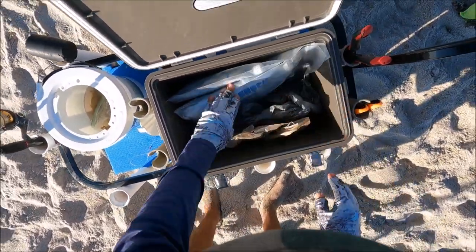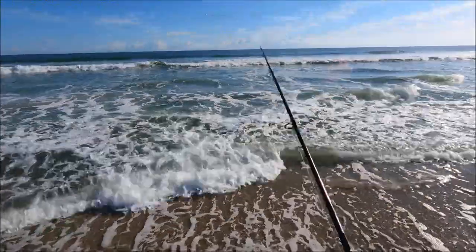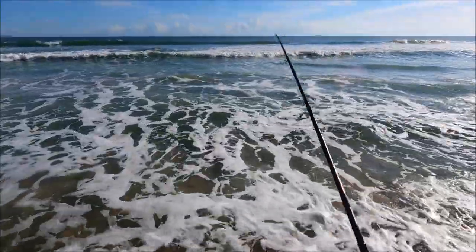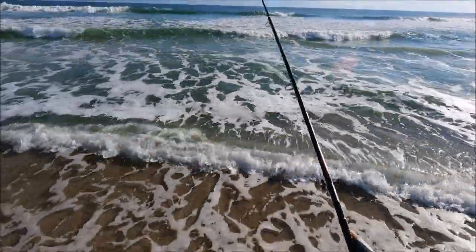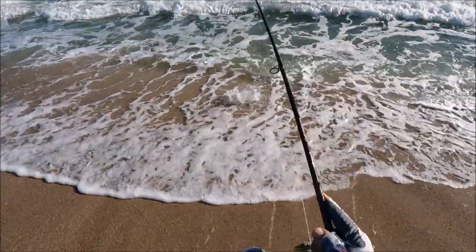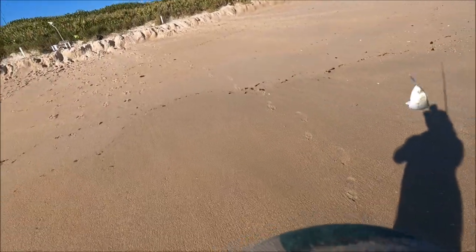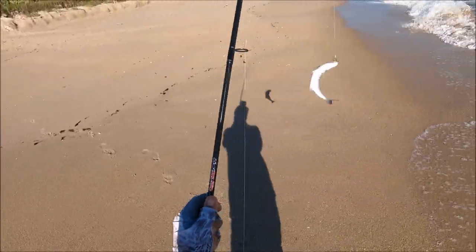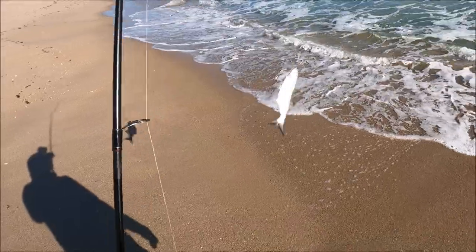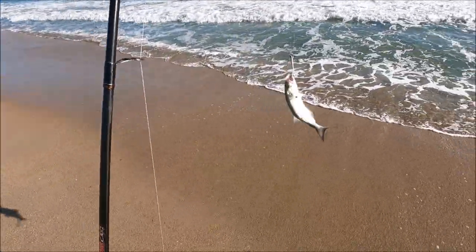All right. Let's do it, guys. Let's do it. Guys, I literally just throw the gotcha lure again, just to throw it. Oh my God. Split second. Fish on. Another blue. But we got our limit, so we're gonna let him go. Oh my God, gotcha lure is killing it today. Killing it.